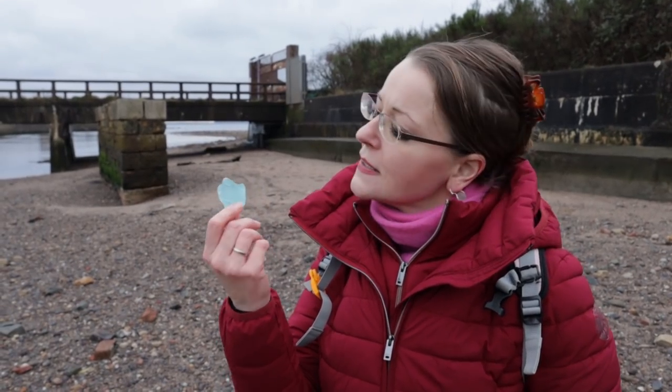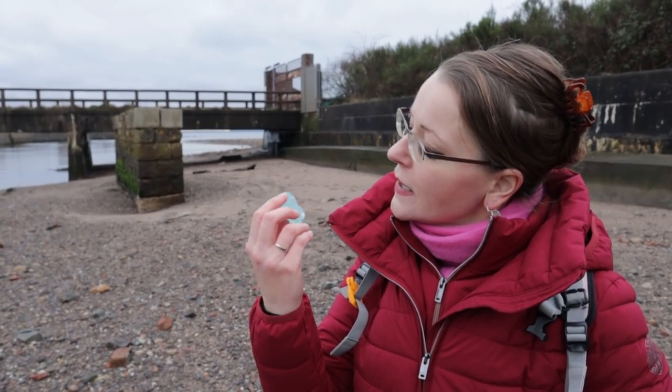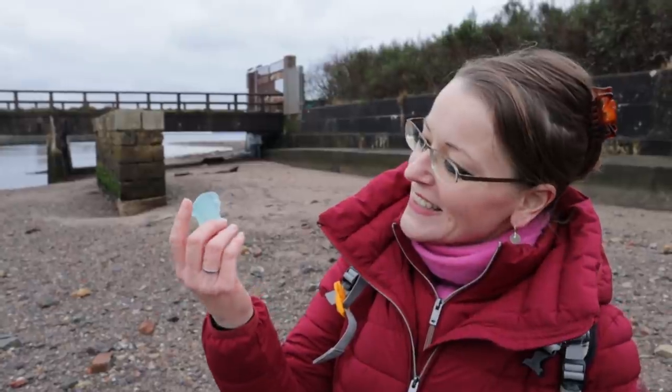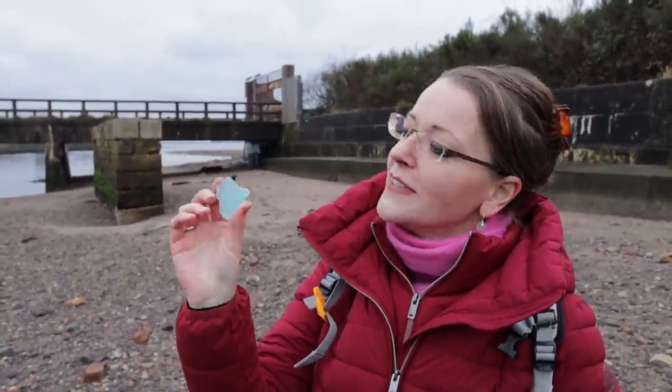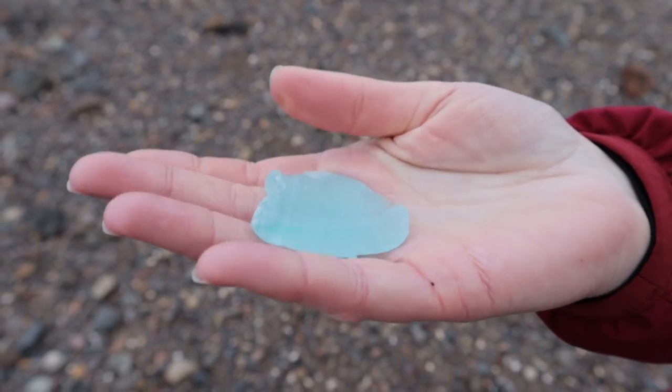It's really nice. Looks like the bottom of a jar. Don't know, we always find bottoms of jars. But yeah, it's a really nice colour. It's really organically shaped. So it's got a wee bit shiny. Yeah, you can just see it on the side there.